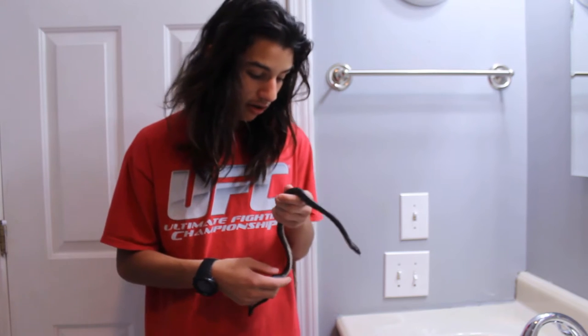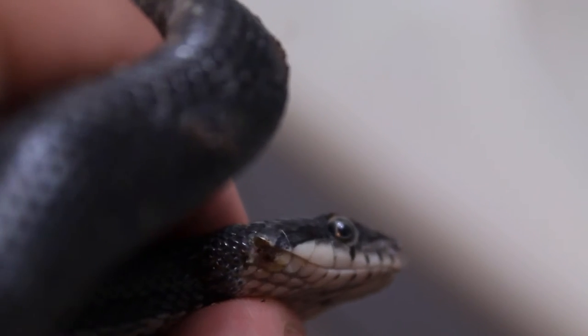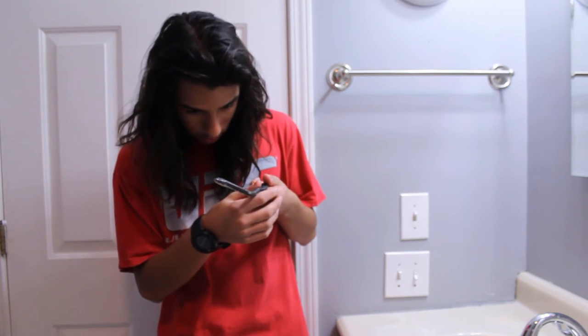And I'm gonna see how much of this stuff I can get out, as well as cleaning this weird sore on the side of his head. I don't really know what it is, but I'm gonna clean it, and then I think I'll put some rubbing alcohol on it to really clean it out, and then I'll see how it's looking tomorrow.